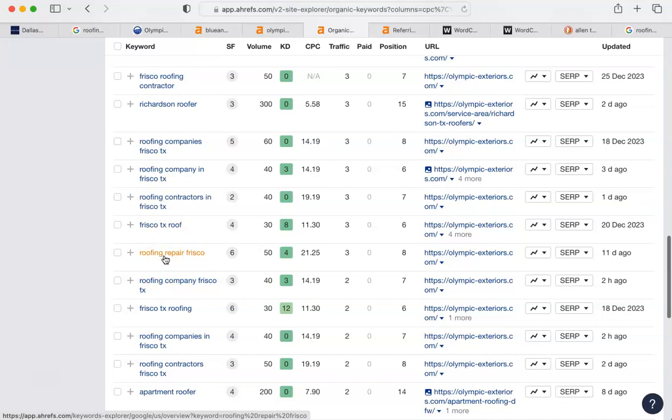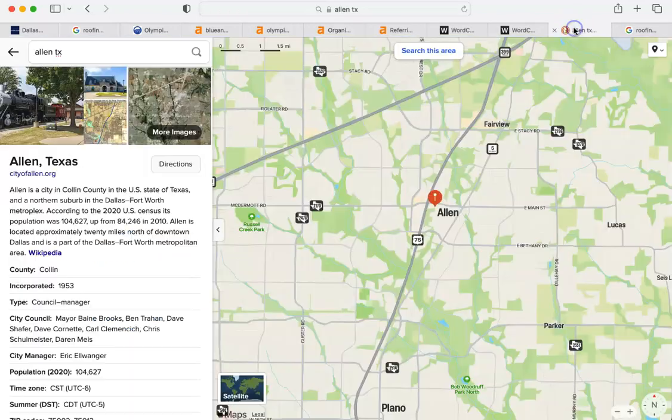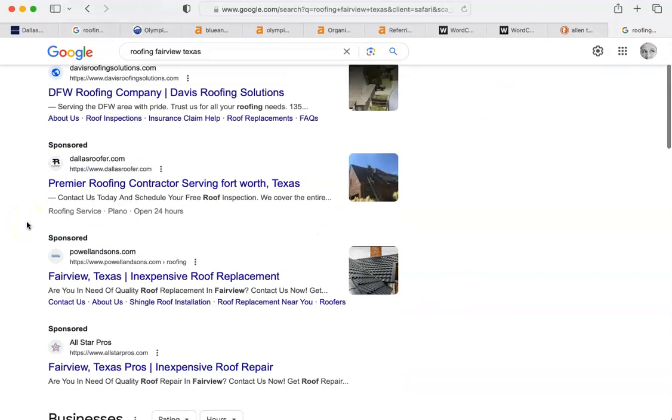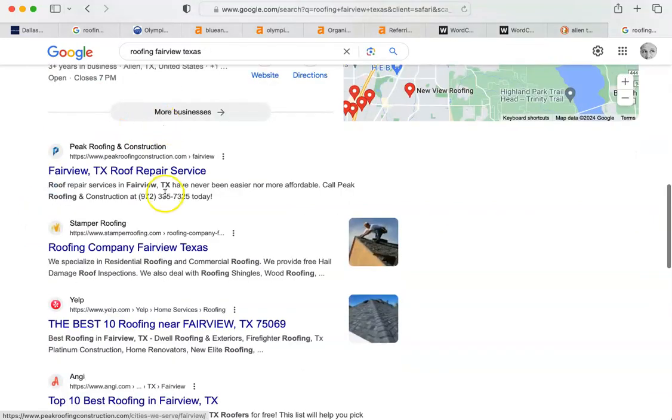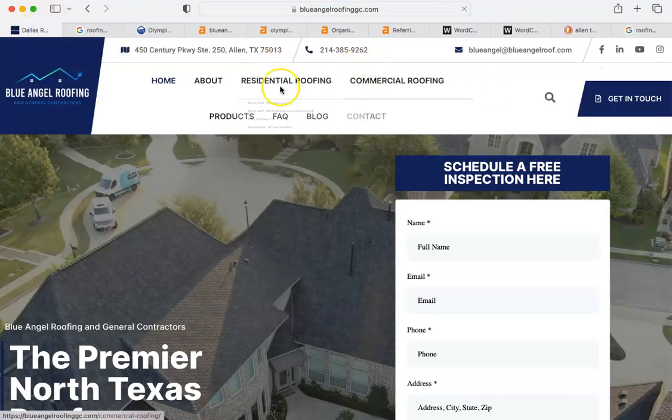What you really need to do is come up with all the various permutations of your category, if you will, and get them into your website. Now, you're in Allen, Texas, and I looked at a map. Here's Fairview, Texas. I don't know if you have Fairview actually listed on your website, but it's the same sort of thing, the paid ones, the map pack. And then this place, Peak Roofing and Construction, there's not many people who actually have Fairview Roofing in their website. That is something that you could add into your website.